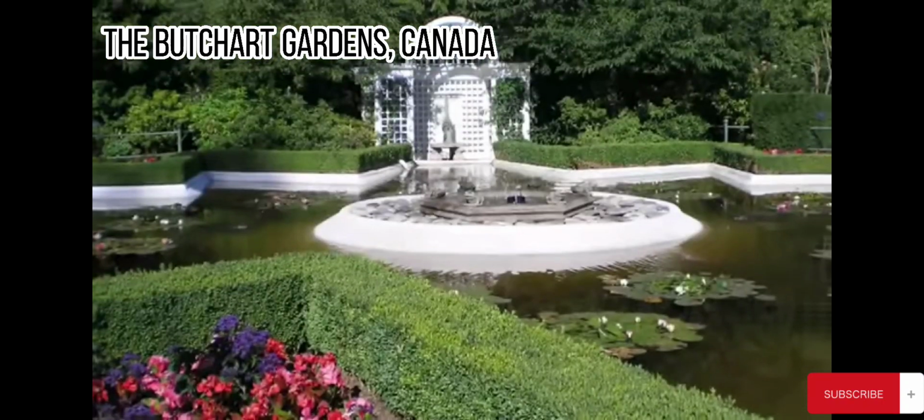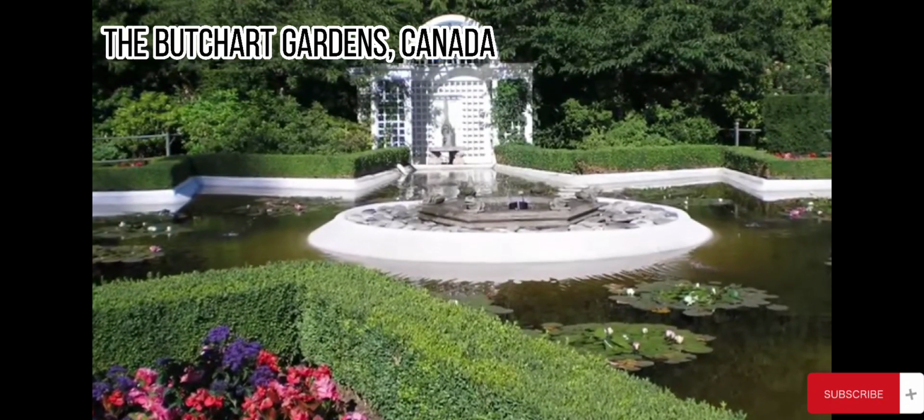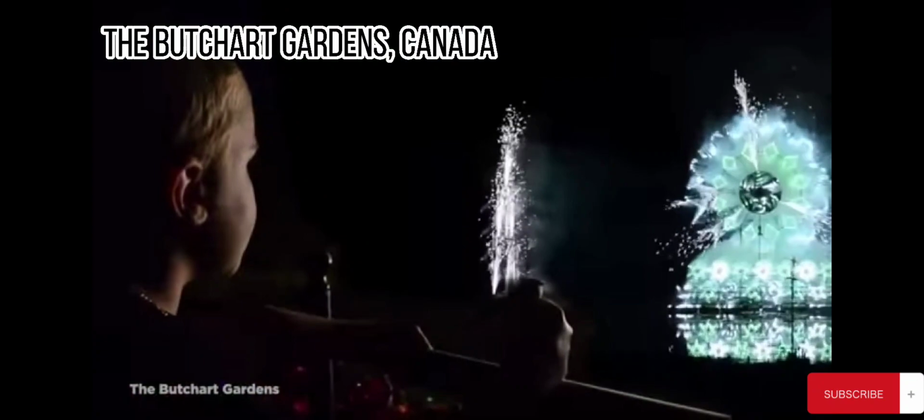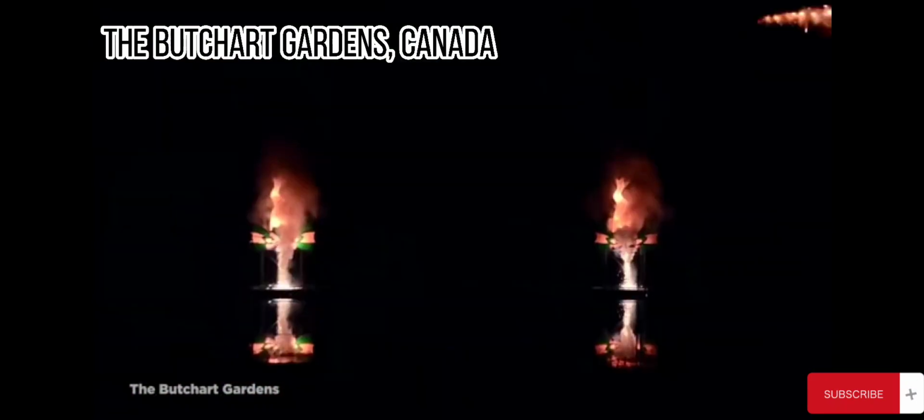With a focus on education, a children's pavilion was opened in 2009, and to add to the entertainment on offer, the gardens often host regular fireworks displays, concerts, and even install an ice rink during the winter.